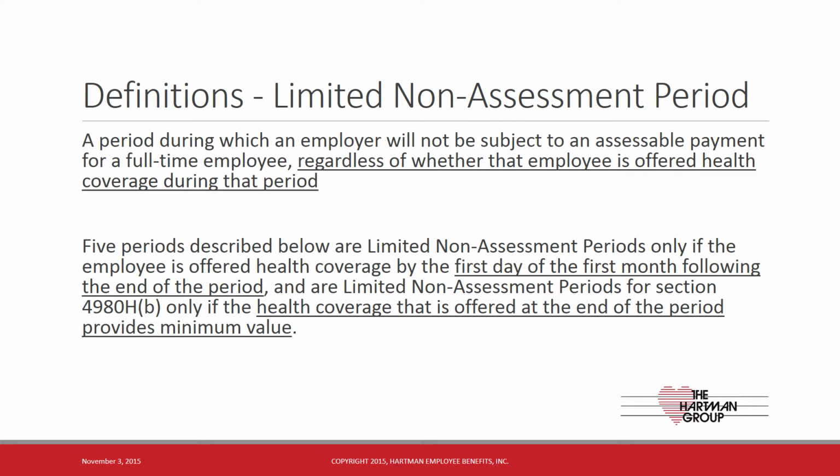You can't apply a limited non-assessment period and say, well, for let's say a 2-month new hire waiting period, we can't be assessed a penalty, but then at the end of that waiting period, we didn't actually offer coverage anyway. The limited non-assessment period protection would go away in that instance, and that 2-month waiting period, for example, would not then qualify.